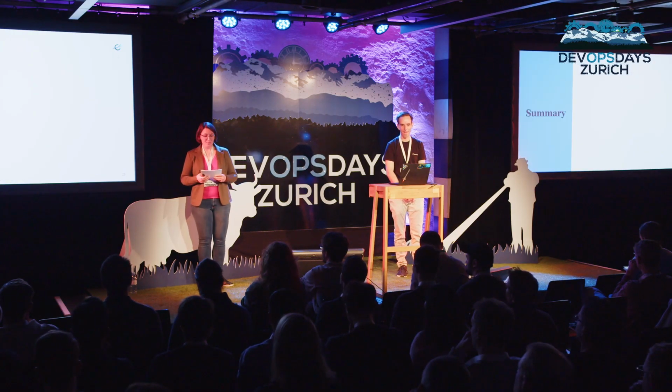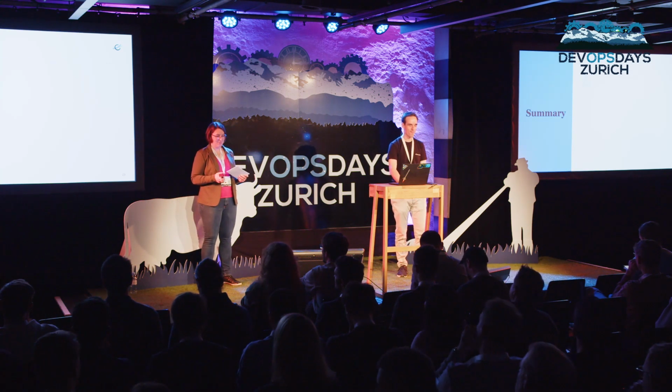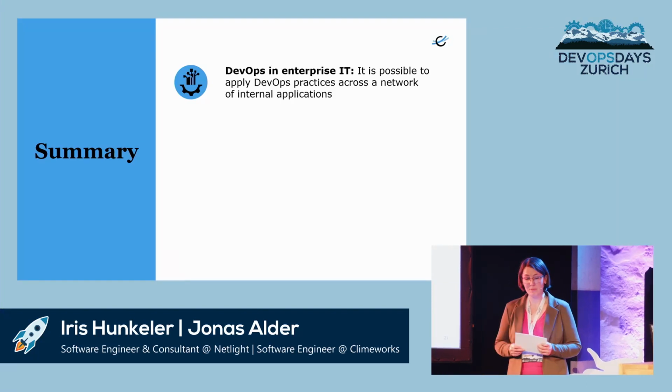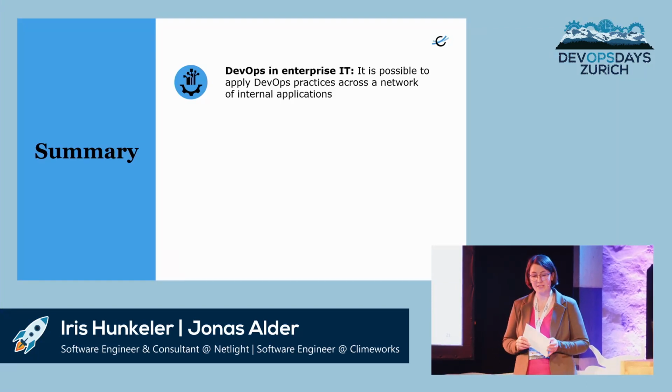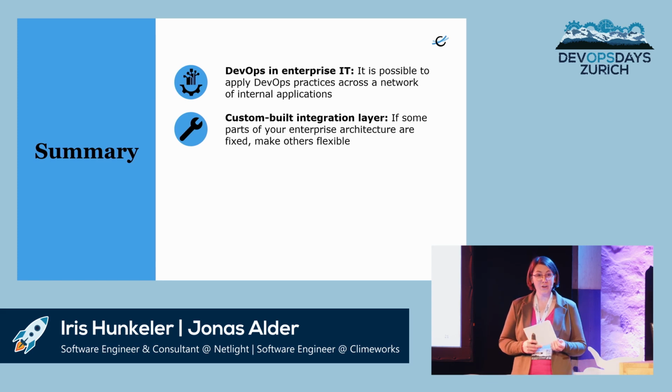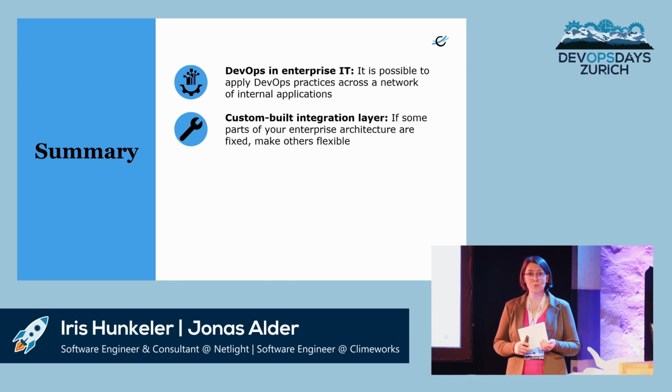All right, let's summarize what we've talked about. First of all, DevOps in enterprise IT. Yes, it is possible. You can apply DevOps practices across a network of internal applications. Then we showed you our custom-built integration layer. If some parts of your architecture are already very fixed, maybe make others flexible, and always consider using tools and technologies you already have the knowledge for.